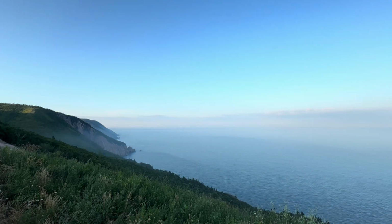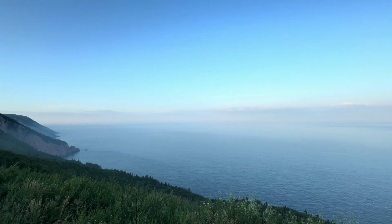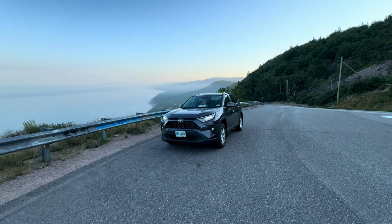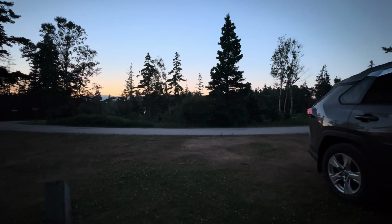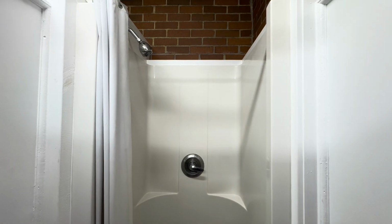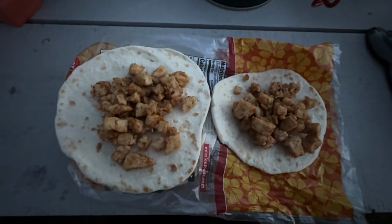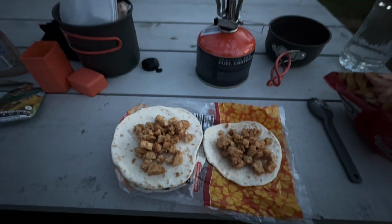After spending the last few days in the southern part of Nova Scotia, I made my way north to visit Cape Breton Highlands National Park. I stayed at Broad Cove Campground, which is on the northeastern side of the national park. After driving all day, it was time to shower and make some dinner. I made my own camping-friendly chicken tacos.